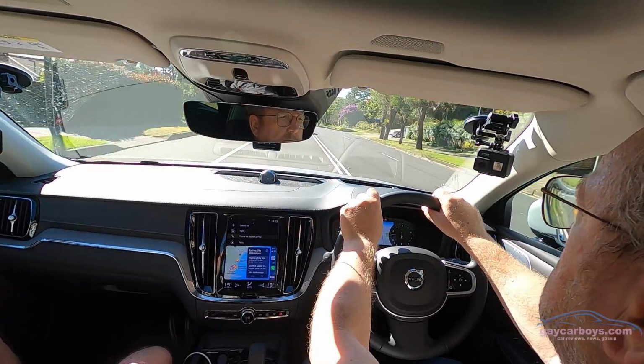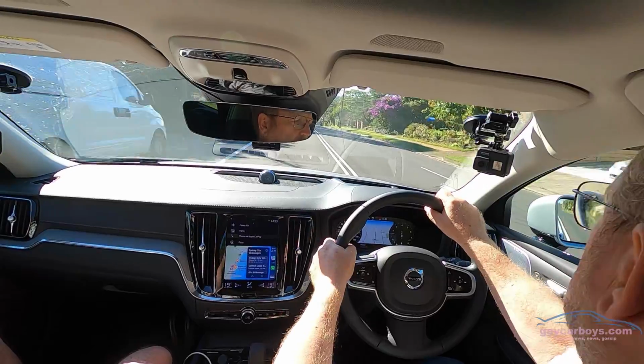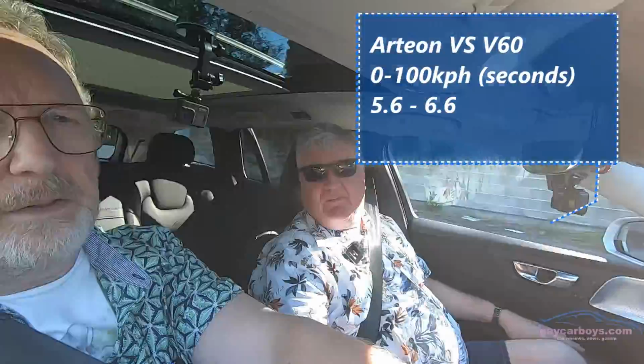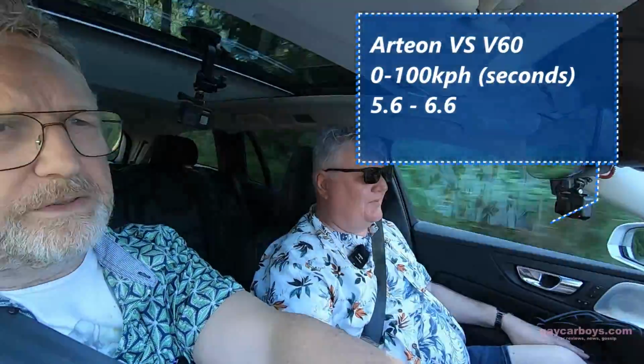Sound system in this as good as the Volvo. Absolutely brilliant. We can't test it, of course. They're just delicious. Now, there's still plenty of pickup. Yeah, certainly not as much as the Volkswagen. Well, it's 40 kilowatts difference and 50 newton meters.